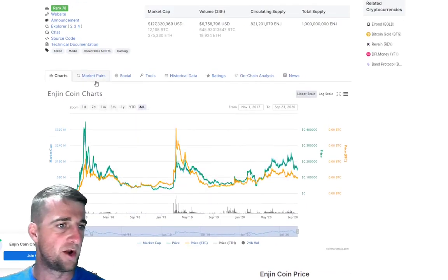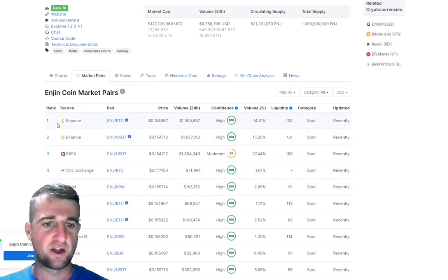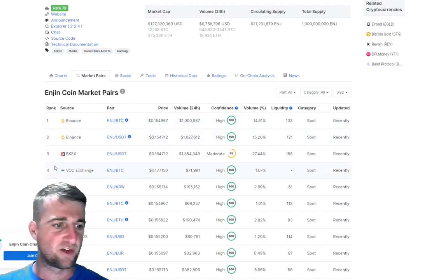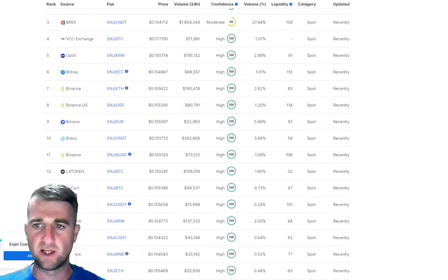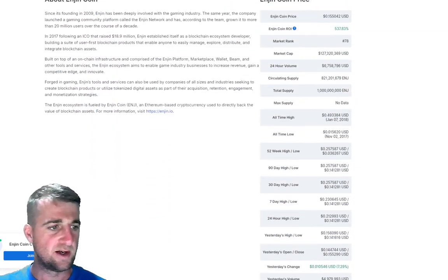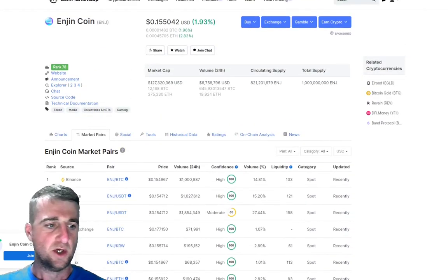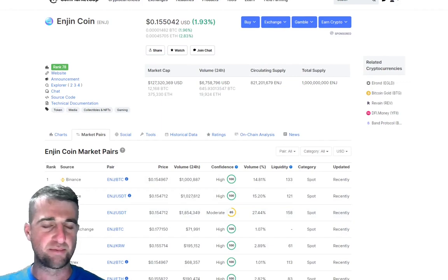And to finish up on here, just looking at market pairs, as you can see, Binance is getting quite a substantial amount of volume against BTC and Tether. Then you got BKX is getting a whopping 27%. And we are listed on quite a few exchanges here. We have at least 92 recognised pairs. Some of them aren't getting the volume, but we have a fair bit of volume on the bigger exchanges up here, and that's what you're pretty much looking for.